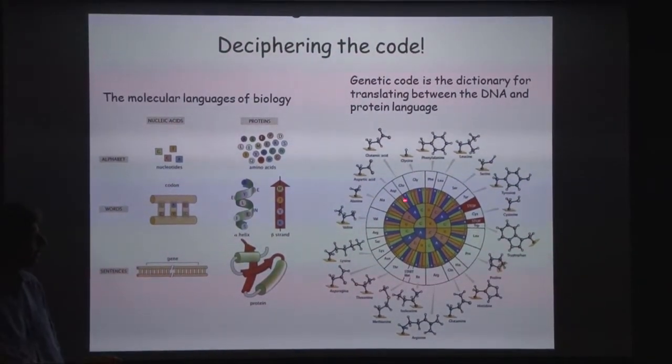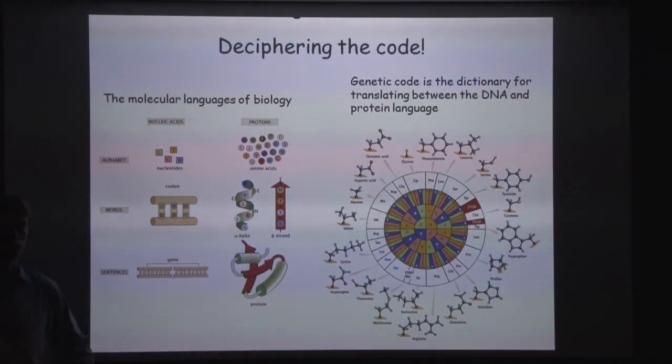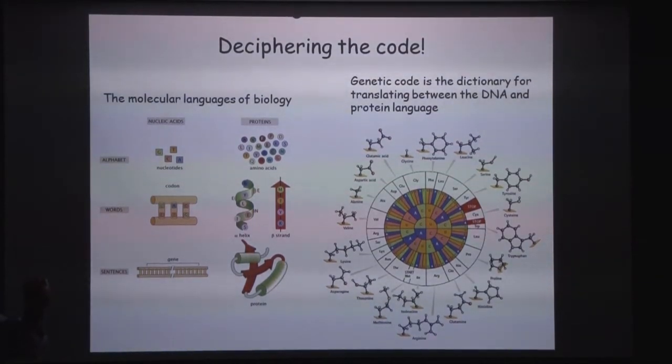This little wheel says if I take the letter U, then the letter C, and then the letter U, I get serine, which is one of the amino acids. And if I have C, C, U, I get the amino acid proline. So when we talk about encoding a protein in the DNA, we're talking about a string of triplets of these DNA letters, called nucleotides.